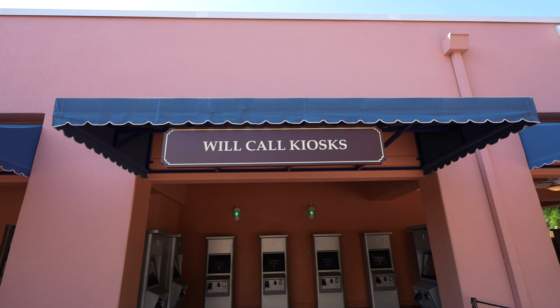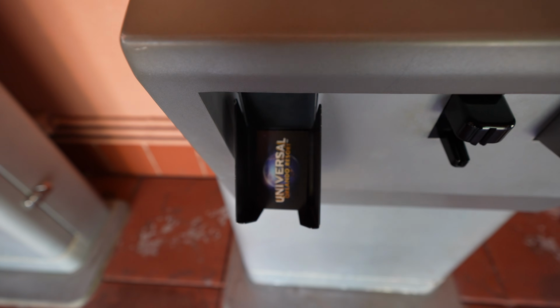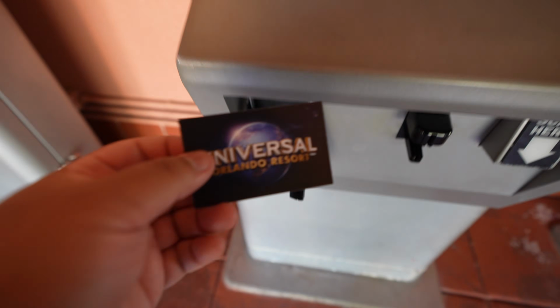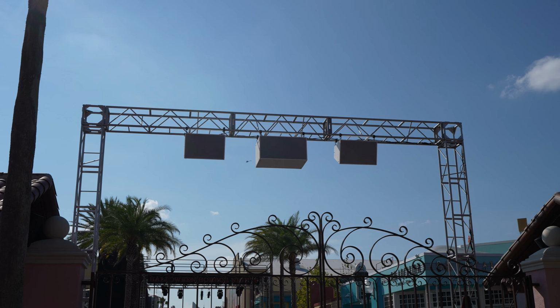Or you can be like me, and if you prefer a physical ticket, you can select Will Call Kiosk. I got here to the park today, I went over to the machine, swiped my credit card, and out popped my ticket for Halloween Horror Nights 2023. The point that I'm trying to make is to make sure that you plan ahead and get your tickets as early as possible.